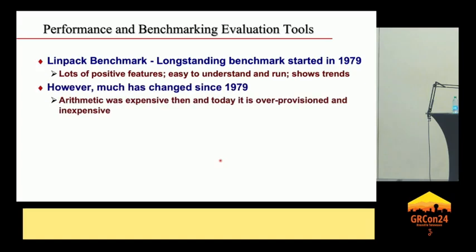We require a certain kind of accuracy out of it. But a lot has changed since 1979. Arithmetic back in 1979 was very expensive, and today it's been over-provisioned. The expensive part is communication today, and this benchmark really doesn't take into account the communication. It highlights floating point arithmetic. And if I could put that in perspective, this algorithm does n cubed things with floating point arithmetic and only n squared data movement. So we get this bulk of the computational time being done with floating point arithmetic.